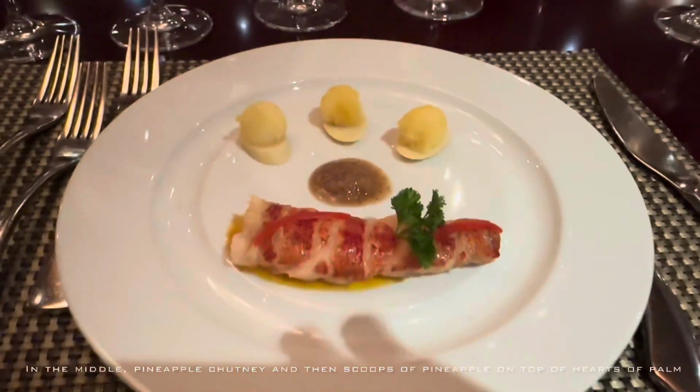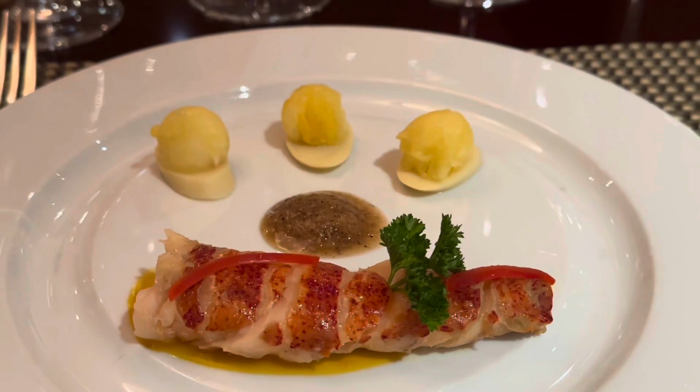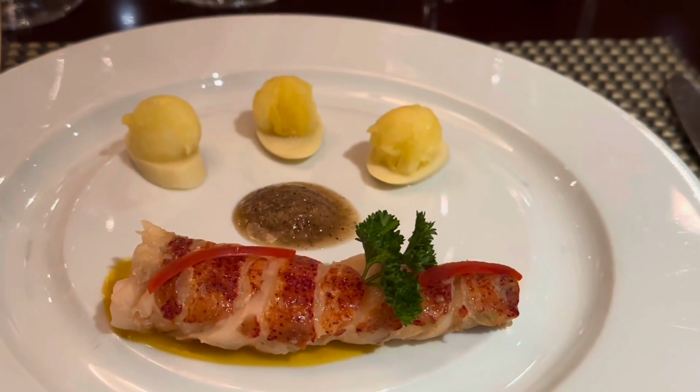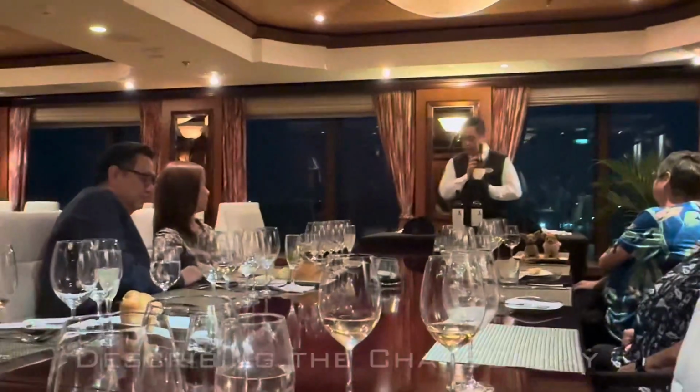It's fresh pineapple fruits and vanilla paste. We blended it to make the dressing. And you also have the pineapple fruits. Underneath is the heart of palm. Okay, everyone, it's the Chardonnay.